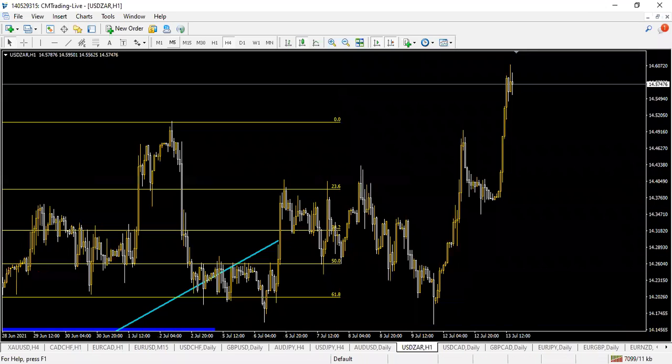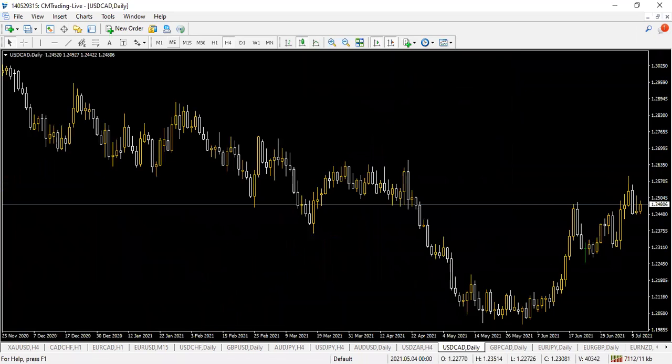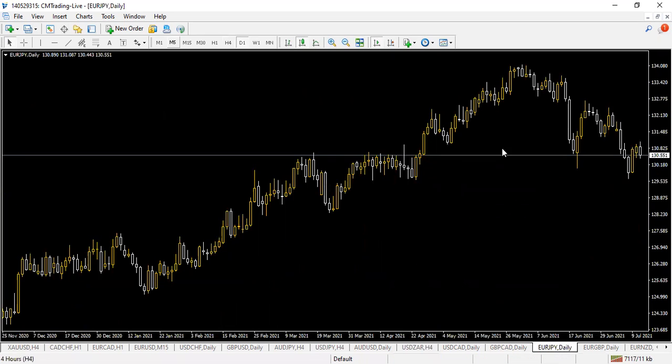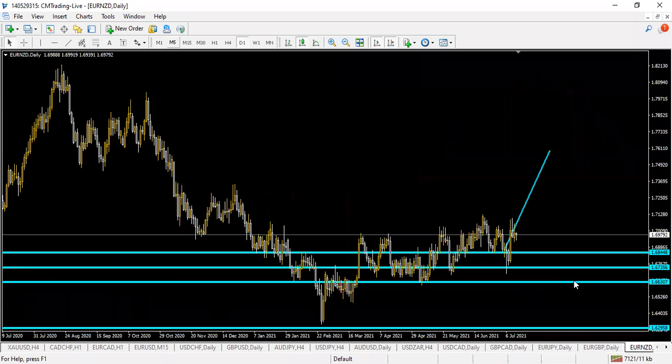Okay, USDZAR, let's look at USDZAR. Guys, USDZAR, we've been discussing for days now, and this is what has been happening. There's no way now we can look for entry. There is going to be entry in the near future, but it's already broken. We cannot fix it, and we cannot chase it. GBPCAD, I'm also fine with that. EURJPY, I'm also fine with whatever is going on. EURGBP, I'm also fine. EURNZD, I'm also fine.